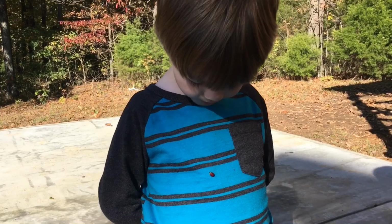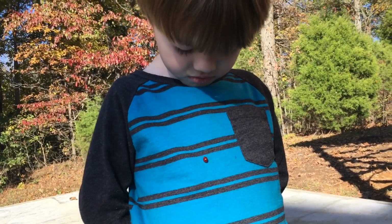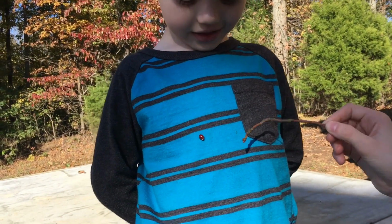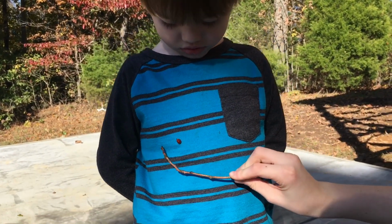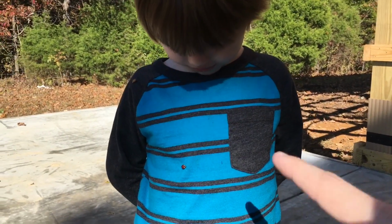Flick it off. No, wait a second. Look at how pretty it is. Ladybugs are good luck. Yeah, I'll get it after it's done. You think that's pretty cool? You can see it really good. Want me to get it off? Buddy, no. Oh, there's two on you now. Where? Look.